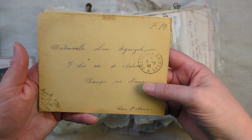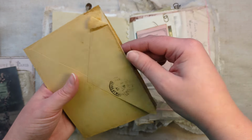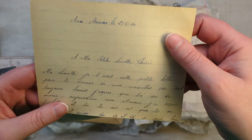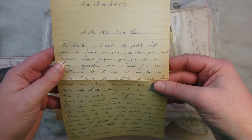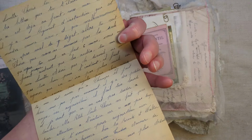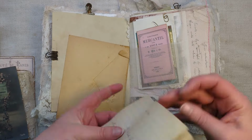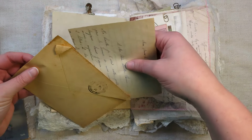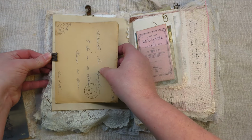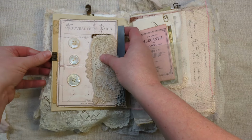Mademoiselle. God, I really do butcher the French language, I'm sorry. It's still got the original letter in it as well. Wow, gorgeous. There's the date at the top there. Lovely handwriting, really teeny tiny. We have to make sure we keep that back in its original envelope, don't we? Okay, so I'm trying to remember to put things back where they came from, but I'm probably going to mess that up big time.